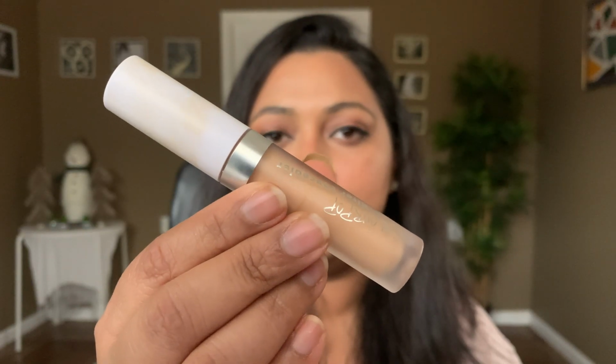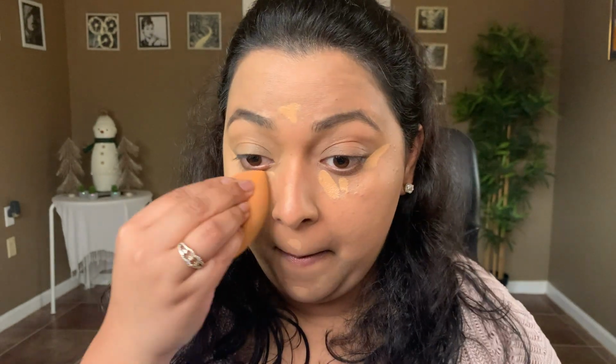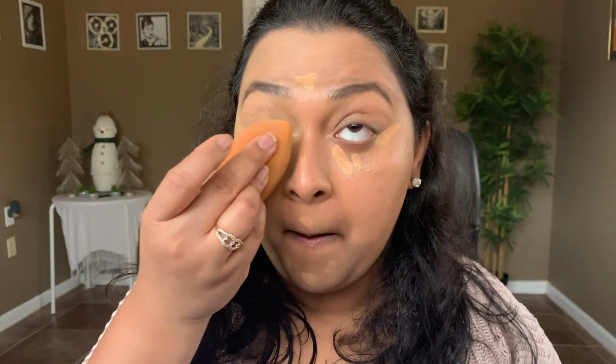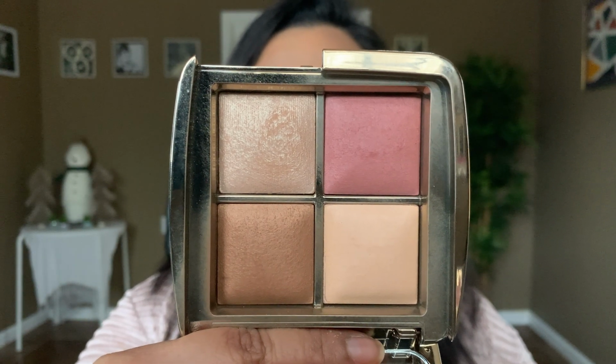Now let's move on with the concealer. So I'm not going to do anything crazy. I'm just going to take my ColourPop concealer and just apply a tiny little bit. Literally, I'm not going to go any crazy with anything. I'm just going to lightly set everything with my Hourglass face palette, and I'm just going to use that all over my face.